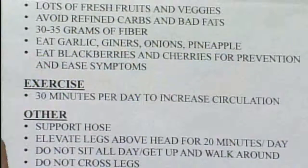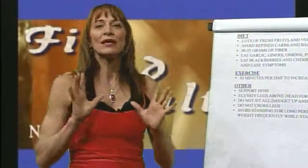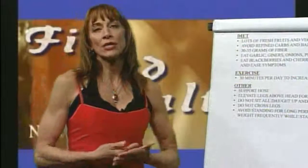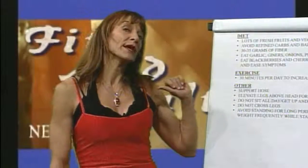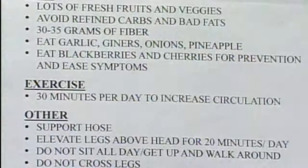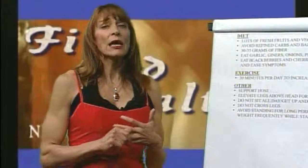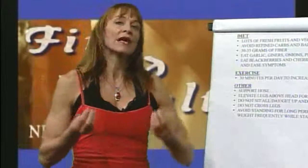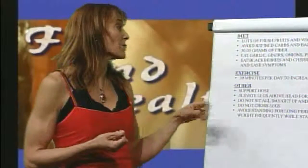Those tend to be hotter types of foods. When you eat them, you get a little bit of perspiration. The same would go with cayenne. They really can increase circulation and reduce inflammation as well. Something I came across that I wasn't aware of is that blackberries and cherries really do help ease and prevent varicose veins, because they tend to be alkaline and they're really rich in certain chemicals that are very good for the vascular system, kind of like that grape seed extract that we talked about.